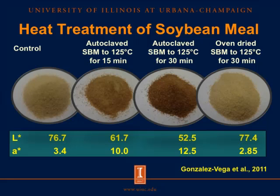In this case, oven drying did not damage the soybean meal in terms of turning it brown, whereas autoclaving, where we have a lot of moisture along with the heat and also pressure, that resulted in a browning reaction of the soybean meal. And the browning reaction was also determined by the A star value, and A star determines the redness of the soybean meal, and we can see an increased redness as we have autoclaved the soybean meal. But again, the oven-dried soybean meal was not more red than the control soybean meal. So again, we saw the same thing as with the lightness, that oven drying did not change the color of the soybean meal, but autoclaving did.